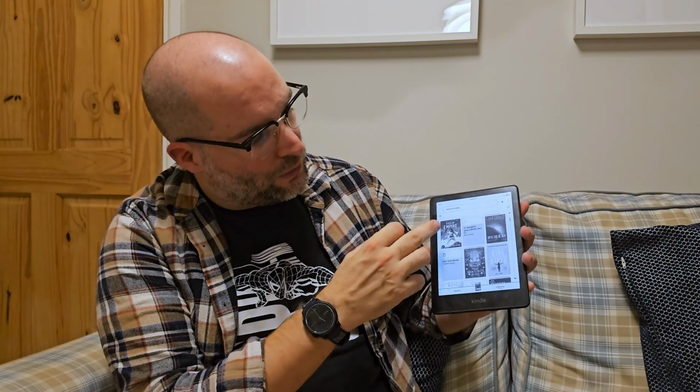So tons and tons of books, loads of stuff here, and things like Wheel of Time are massive books, and I have 13 of them. So I've literally never deleted a book off here, never worried about deleting a book. So even though this is the smallest size, 8 gigabytes, you really don't need any more than that.